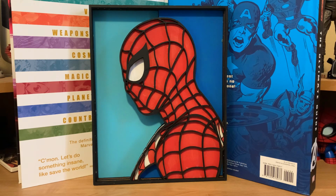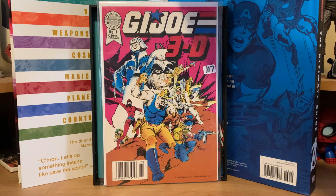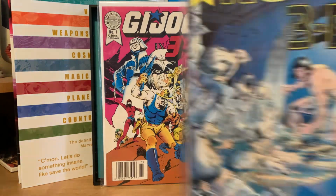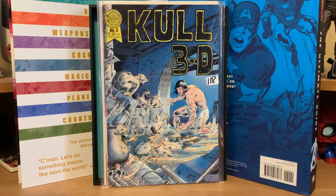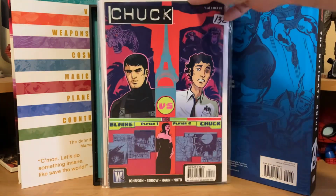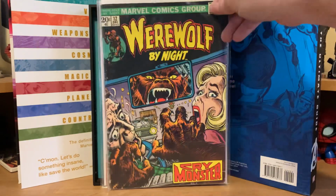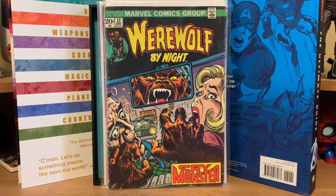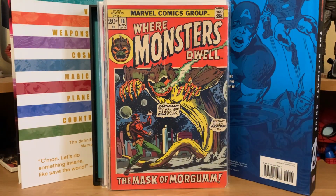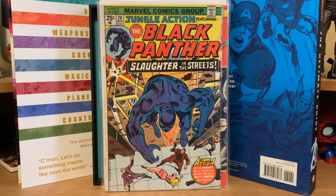Then a couple of random ones here, this and that. I got G.I. Joe in 3D number 1 from Blackthorn Publishing. I got that one for $4. 3D number 2, $4. Chuck number 3 of 6 for $1. Werewolf by Night number 12 for $4. Where Monsters Dwell for $4. Jungle Action number 20 featuring Black Panther for $4. That's where he faces off against the Ku Klux Klan.